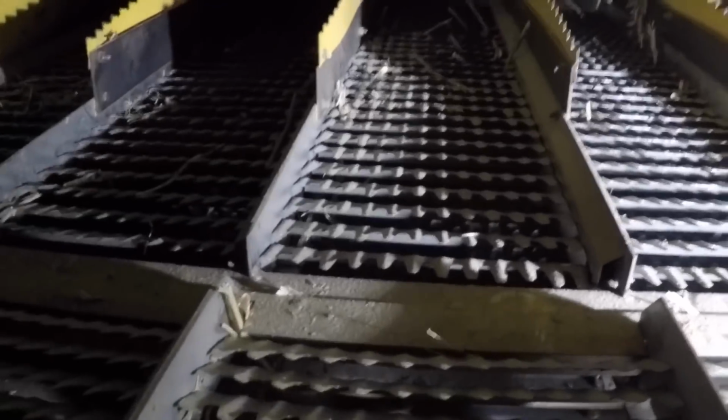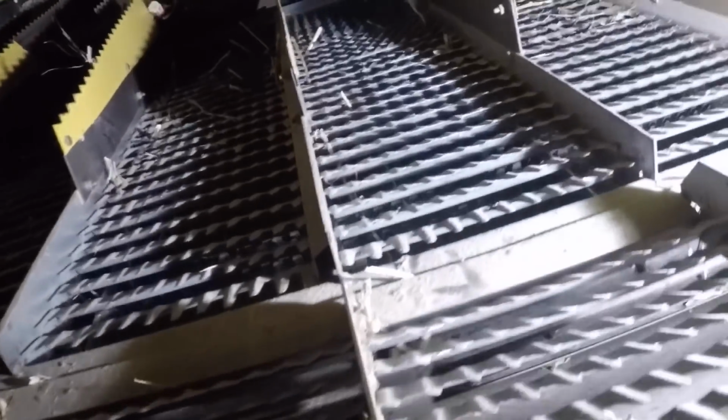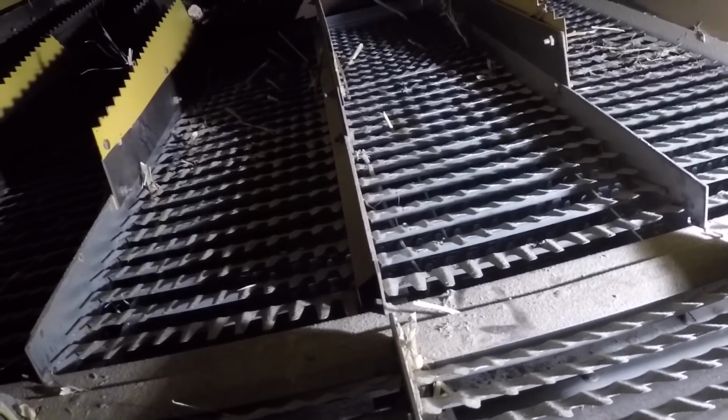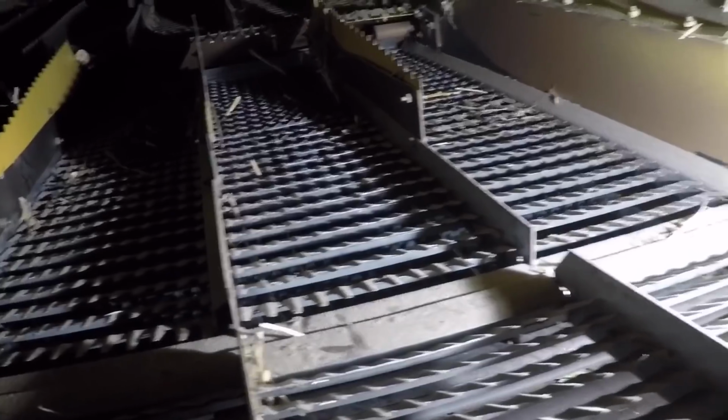It's hard to gauge that. Some of them are bent a little bit, but I don't know, it's hard to tell there. But like I say, the best way is just to use a set of bolts to gauge the gap.